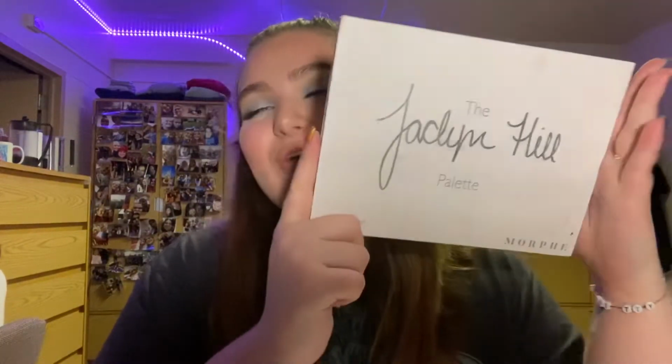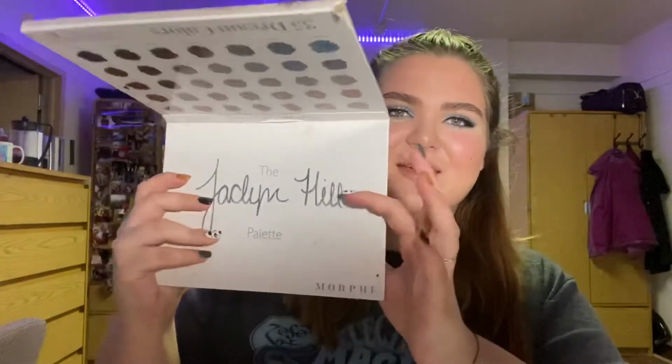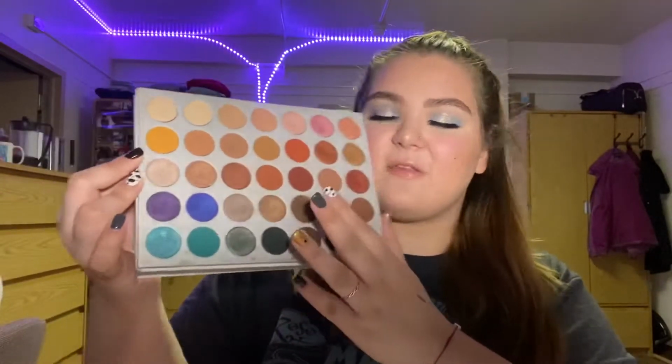So the next palette here is the Jaclyn Hill palette. We do not condone Jaclyn Hill in this house because messy person. But I have to admit, this palette is so nice. I also got this for Christmas, but I got it like 2 years ago, like after it came out, you know. And my favorite shade in this palette is this one right here.